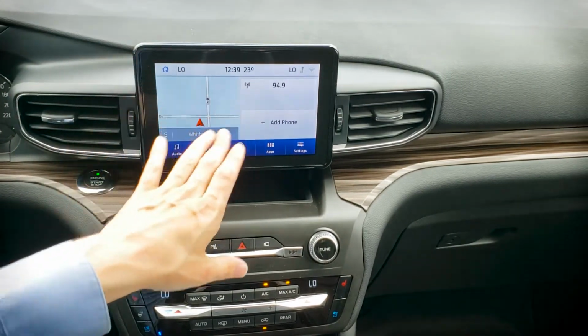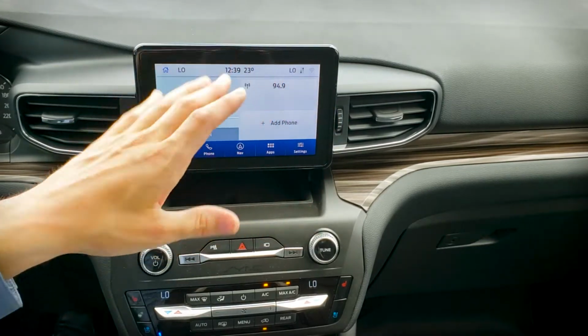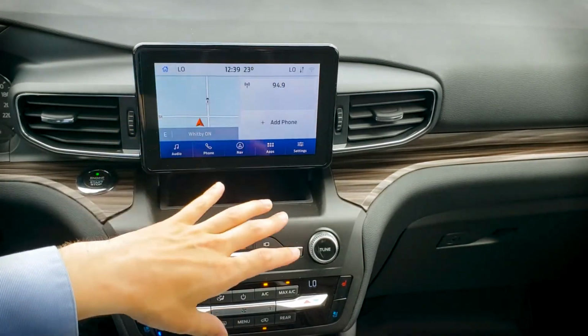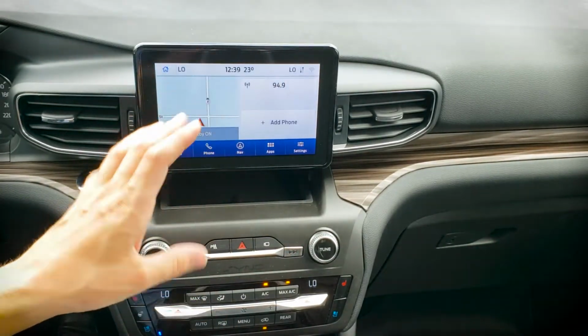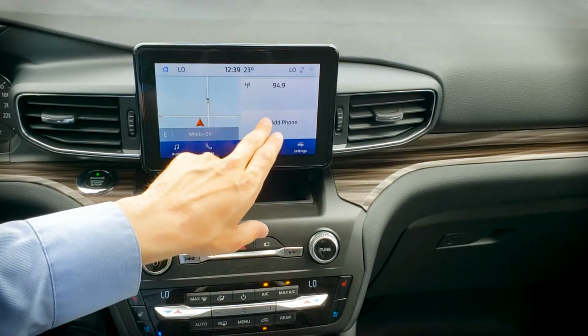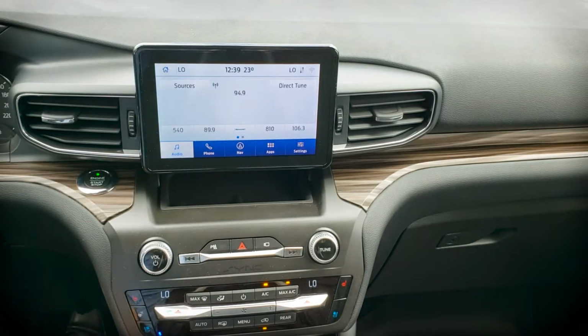A couple things to point out, we do have our navigation here. We've got the radios here, so it's really going to be whatever source that we're currently using, whether that's going to be AM, FM, Sirius XM, running off of our phone, whatever the case may be, it will show up here. We've got the capability to add a phone here, or we can add a phone in the menu here.